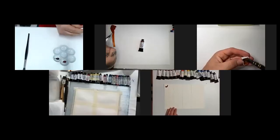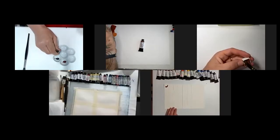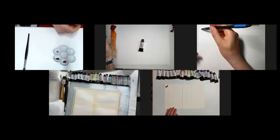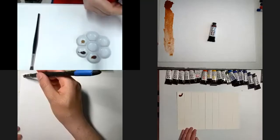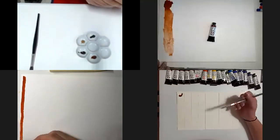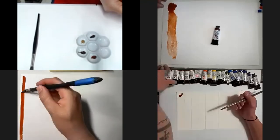Yellow. Okay. Has raw umber. It'll be interesting to see what he paints tomorrow.